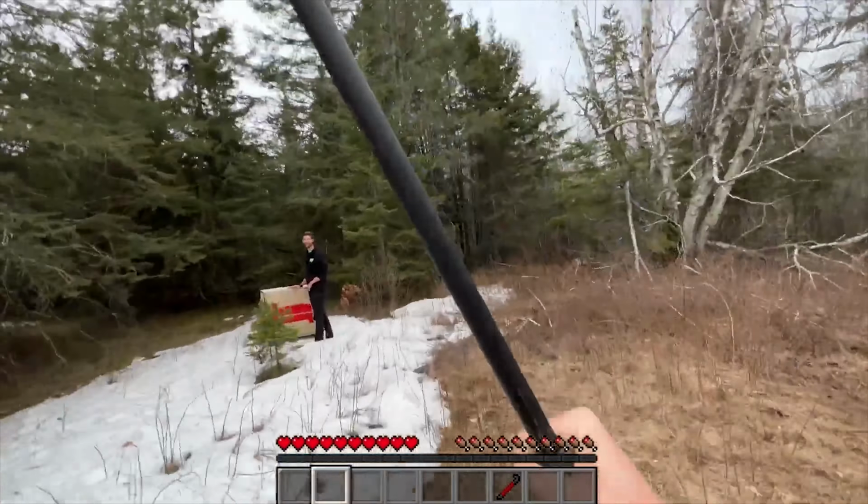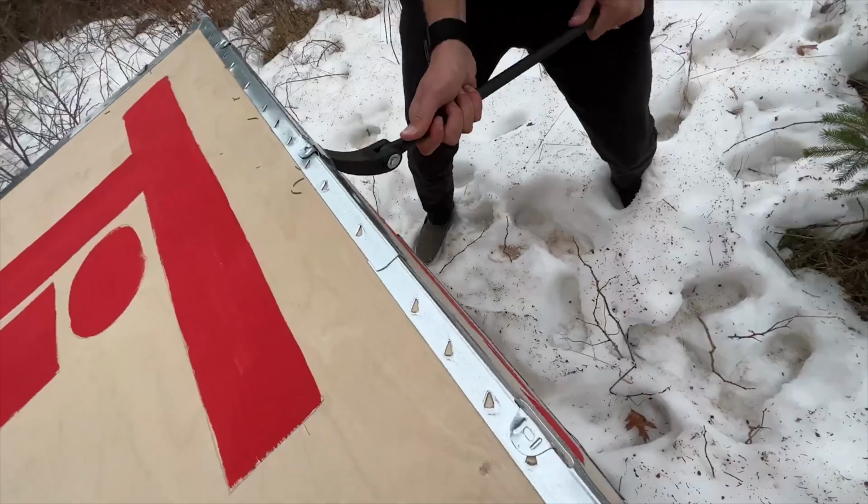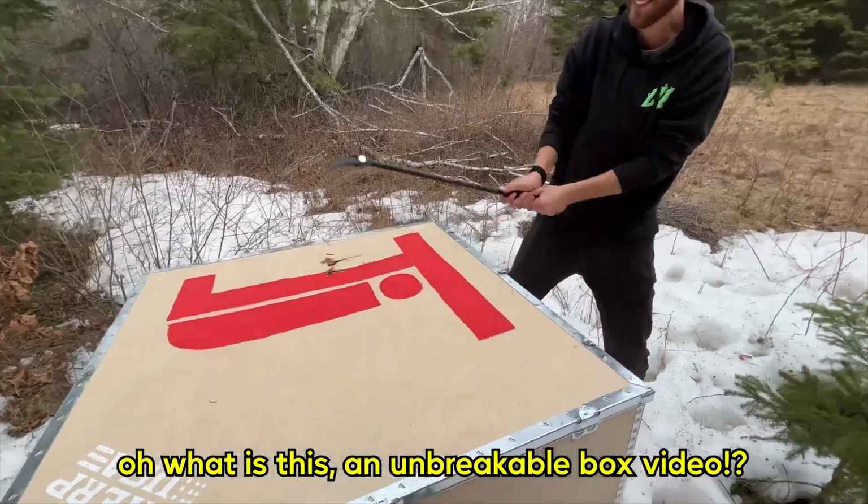Crowbar. Are you a Minecraft nub? I am in Minecraft mode. Is there a crowbar in Minecraft? Interesting. Dude, how do they expect us to do this? No! Oh, what is this, an unbreakable box video?